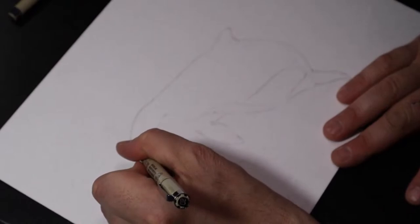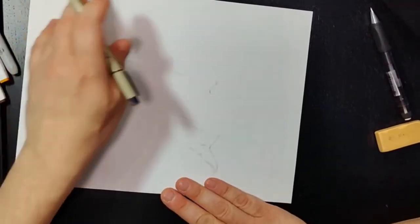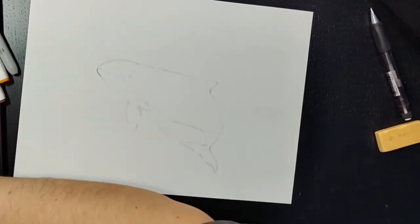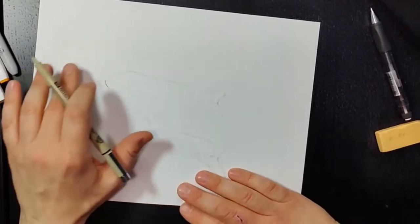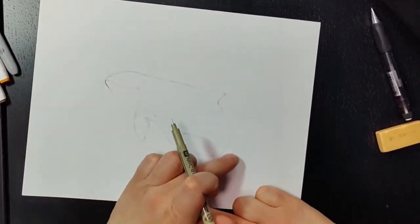So right now I'm starting at the very tip of the animal's head. You can follow along if you like. This is kind of like an 8.5 by 11 inch page. Let me just see what I've got here. This is 9 by 12. I was wrong about that. 9 by 12. It's pretty close. But this animal is roughly torpedo shaped, barring the bending of the body that we've got happening here.